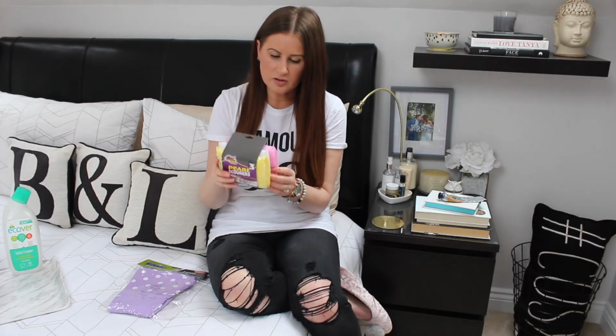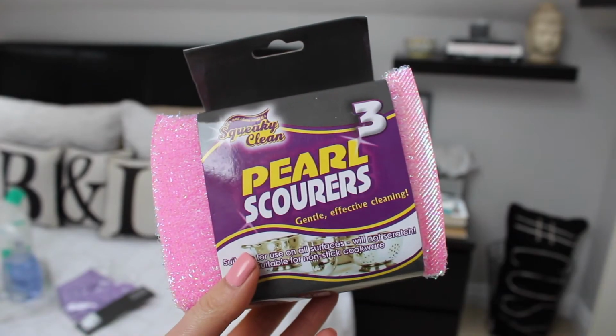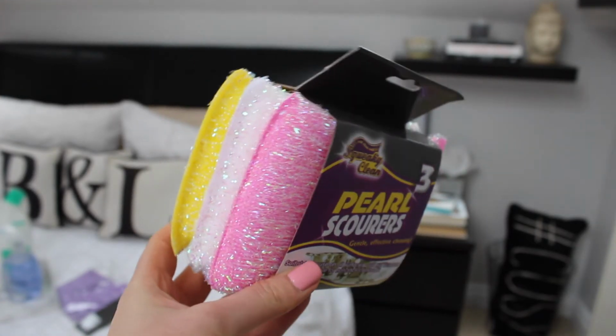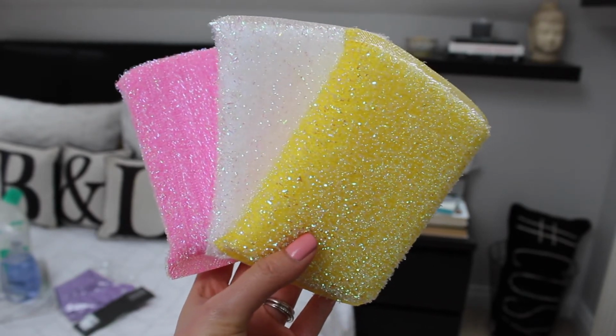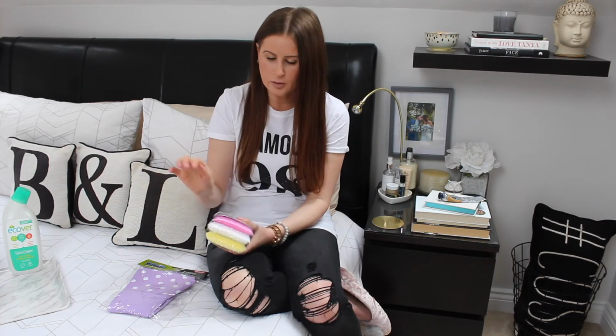So the last two things I got were from Home Bargains. I wanted to get some of these pearl scourers just for when I'm cleaning the sink and the shower. I do have a microfiber sponge, but I find it doesn't clean as well. I just needed something a little bit more abrasive. So I got these 3 pearl scourers and I think these were £1.